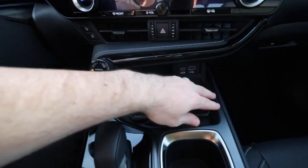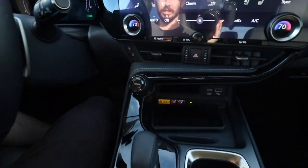It's got the wireless charging pad down here. You can see my phone charging on it right now. There are just so many bells and whistles on this thing, and I absolutely love them. I'm a fan of it. Maybe not everyone cares about it too much, but I really do. I have to have bells and whistles, and this thing hits all the check marks for me. So great job, Lexus, knocking it out of the park with this vehicle, because it is really, really good.